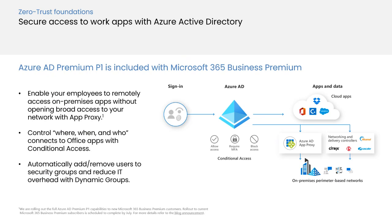On-premise applications can use Azure's authorization controls and security analytics. So for example, our on-premise applications could use conditional access and two-step verification. And the beauty about the application proxy is it doesn't require you to open inbound connections through your firewall.